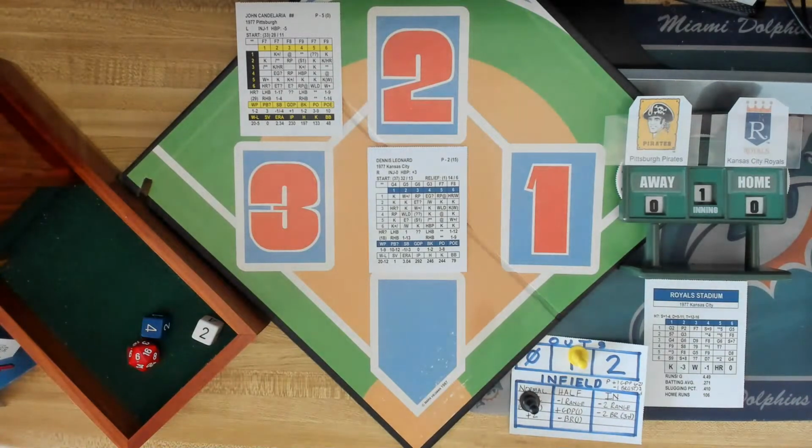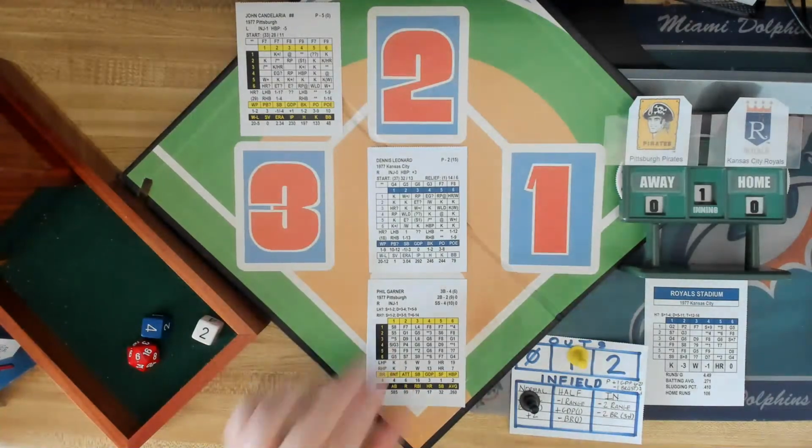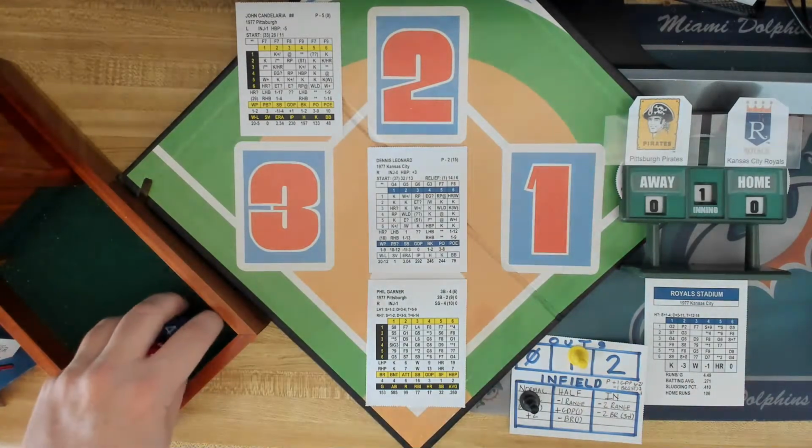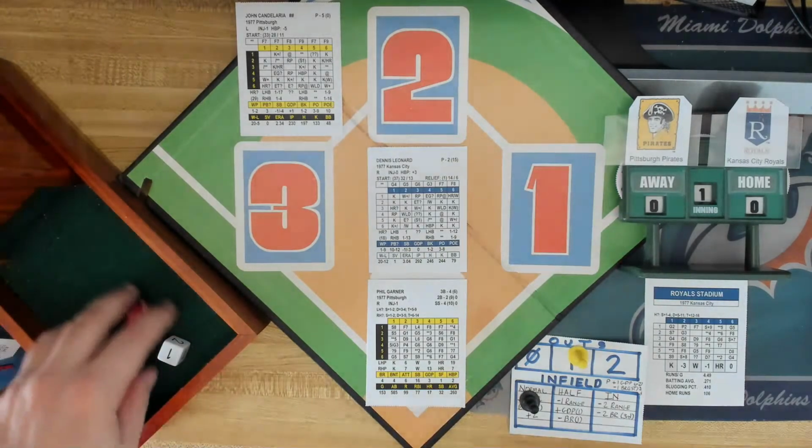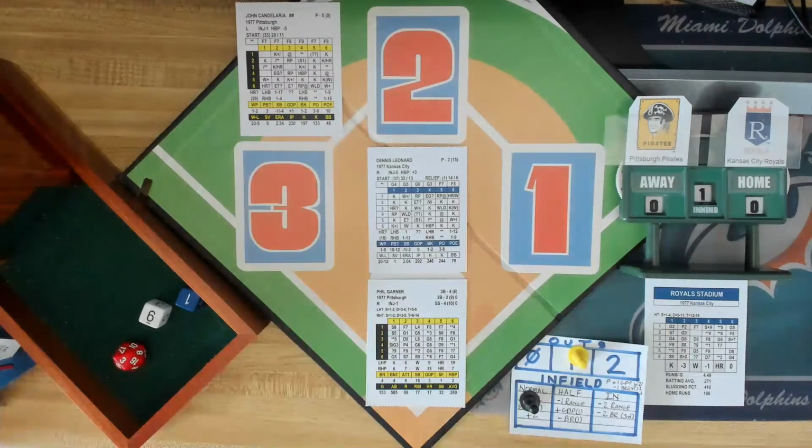Royal Stadium subtracts 3 from strikeouts and 1 from walks. No homer adjustment. Next batter will be third baseman Phil Garner. Leonard 4-1, error on a grounder. Garner 1-6. That is a ground ball to third base.